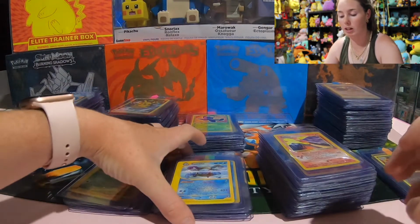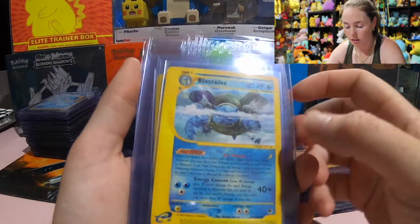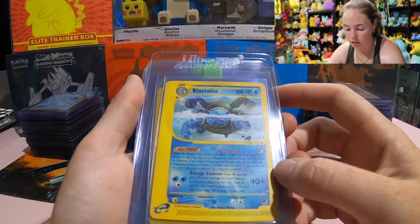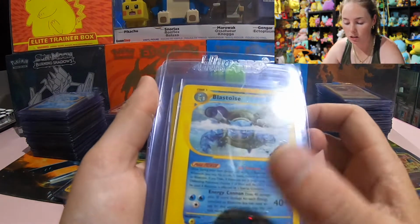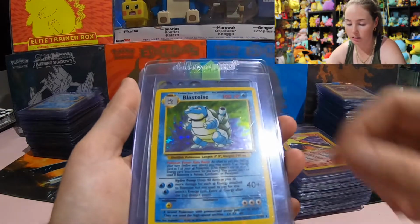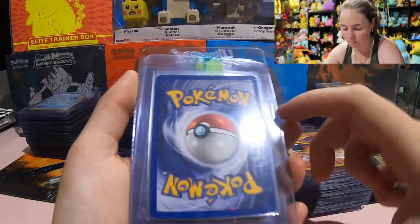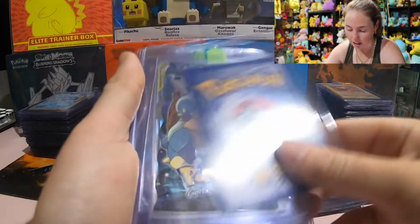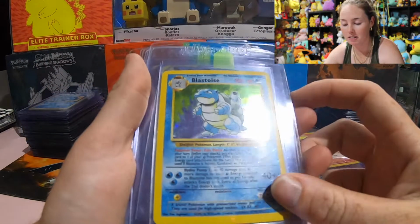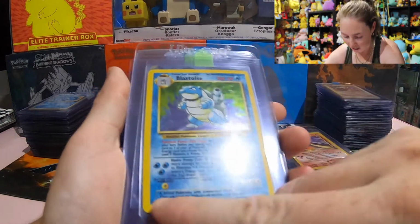Alright, I'll go through the Blastoises. So Blastoises from Wizards of the Coast Expedition. Probably won't send that. Nah. Here we go. Base set Blastoises. Yeah, see, look at that. Wow. I reckon that'll be like a PSA 3. But still, because it's base set, and look how off-centered it is.